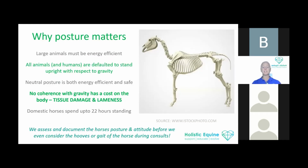So posture matters because horses are so large that they have to be very careful in energy expenditure. A lot of the energy of a horse is just utilised in standing up, let alone moving around. And we're defaulted to stand upright with respect to gravity. We cannot avoid the force of gravity. So a neutral or healthy posture has to be very energy efficient, but it has to be safe to stop the animal or the human from falling over.